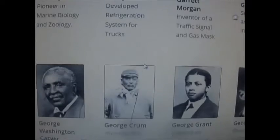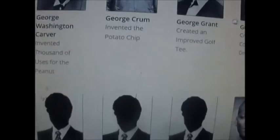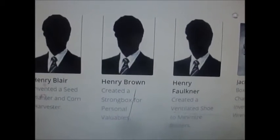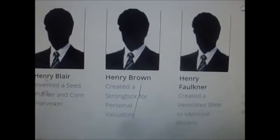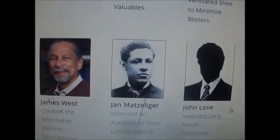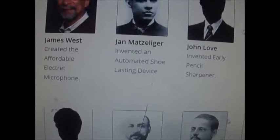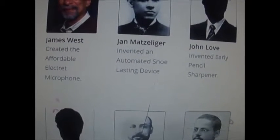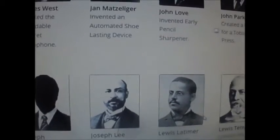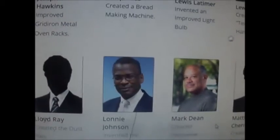So just another great way to break it down. And of course with the older kids, it's a little bit easier to let them just come on and pick. You might want to have them do a reader response type log on these people. You may pick a couple of them and do essays and things like that.